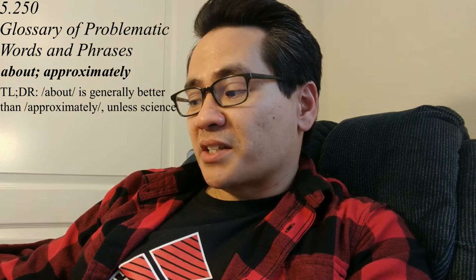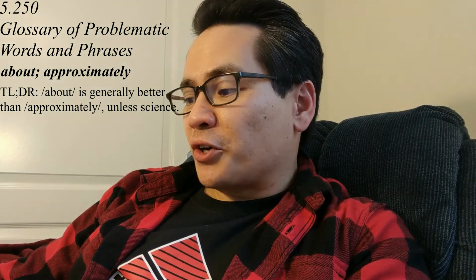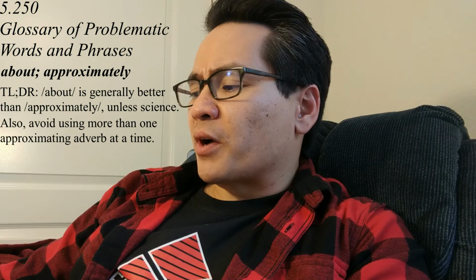All right. We are looking at section 5.250, Glossary of Problematic Words and Phrases. We're going to pick one of these. We'll say one of the first ones, about, approximately. When idiomatically possible, use the adverb about instead of approximately. In the sciences, however, approximately is preferred. Approximately 32 coding sequencing differences were identified. Avoid coupling either word with another word of approximation, such as guess or estimate. There you go. See if you can use approximately or about in the preferred Chicago Manual of Style way in your writing today.